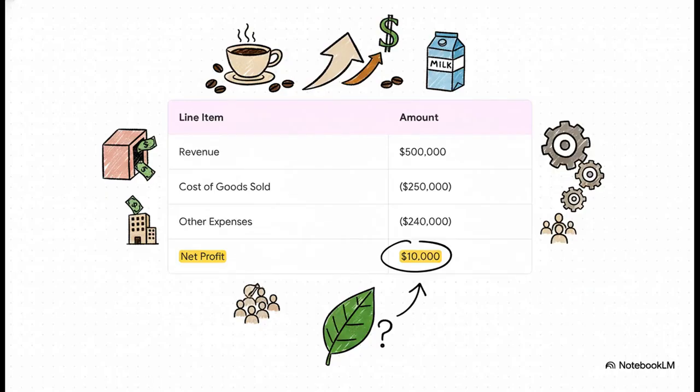Here we go, these are the lab results, a simplified income statement. You can see their total sales or revenue came in at $500,000. The cost of all their coffee beans, milk, and cups was $250,000. And after you factor in all the other expenses, like rent and salaries, their final net profit was just $10,000. So, what does that tell us?